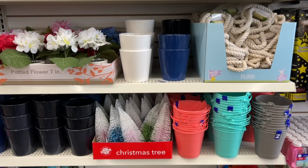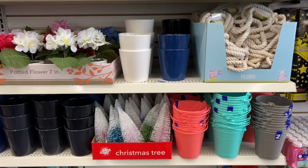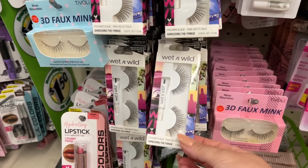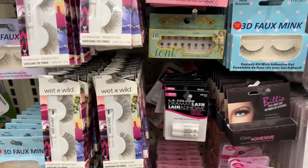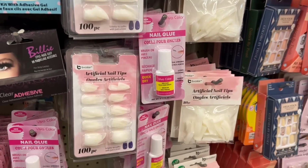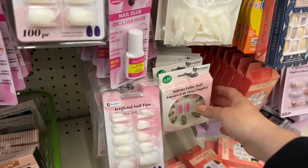Hello everyone, just inside Dollar Tree, and I'm starting to see some Christmas and fall items. Wanted to point out that they have a great selection of the faux eyelashes. I know that they typically have Ione as well, and many of you love them.